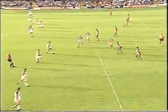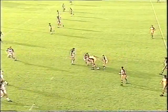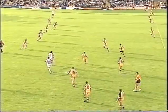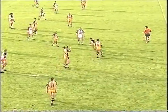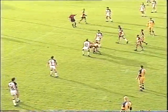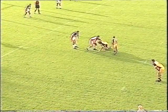Rob Burrow onto Chris Feather. Feather drives it straight at Ryan Hudson. Rob Burrow onto Sinfield. Sinfield looking for the run of Bailey. Knocked down. Be another set of 6. Connolly. Lynch deliberately going for the ball.